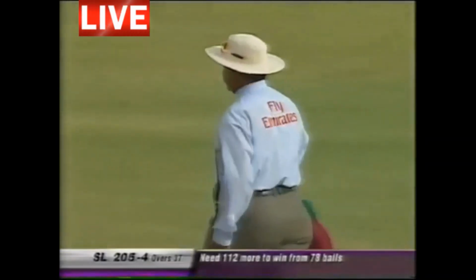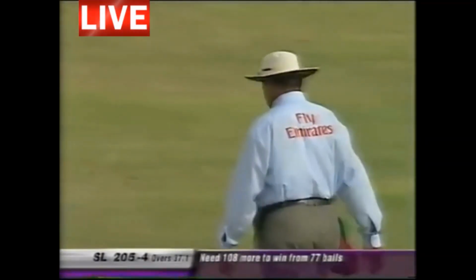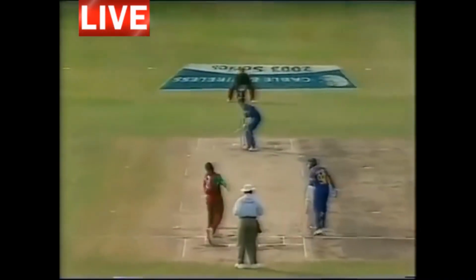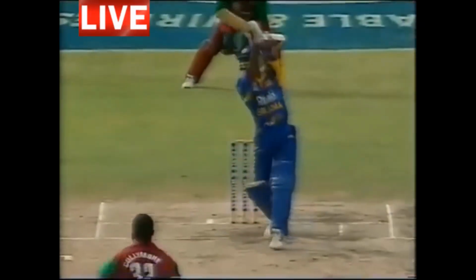And that's one way of doing it. That's over the head of Dylan. It's racing down towards the long off boundary, and that's a very important boundary for Chandana and Sri Lanka. Dylan walking in. Thought he might just have had a chance of getting to it, and then he had to backpedal and realized it was gone. So an important boundary, 205 for 4.